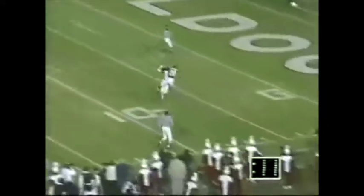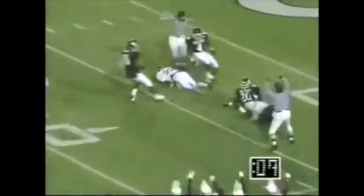Looking for him over the middle. Going to go up on top, though. It is tipped and caught at the 4-yard line by Lee. First and goal, Alabama. 7 seconds until halftime.